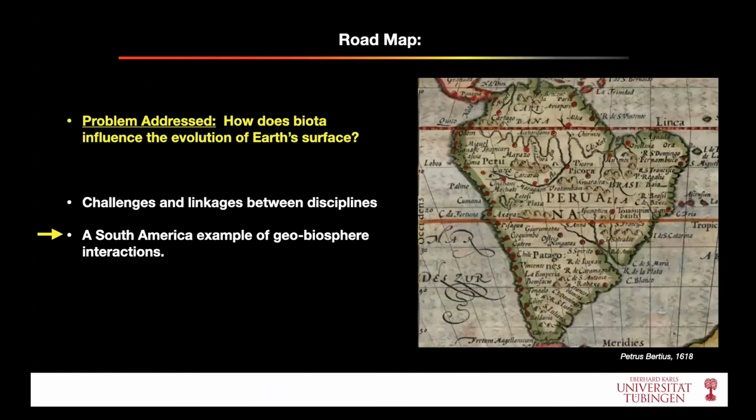So that wraps up the first point, with an overview of the different processes that are active here. And the last thing I want to do is briefly conclude by giving you an example from my own research of how these different scales, spatial and temporal, can be bridged with one particular approach.